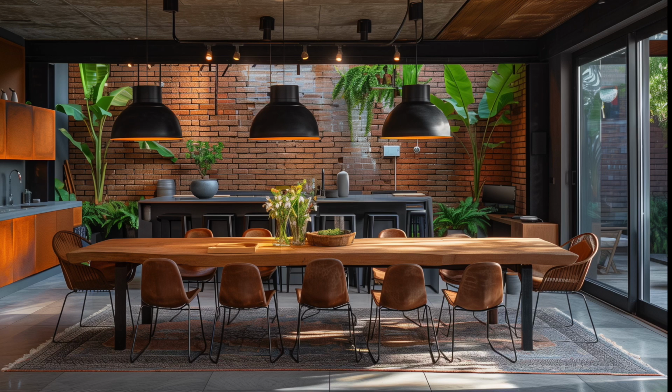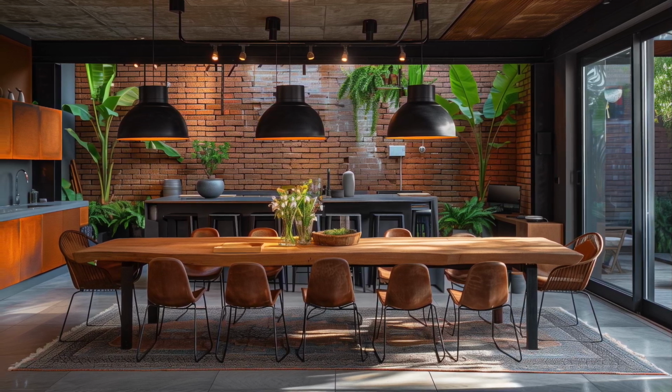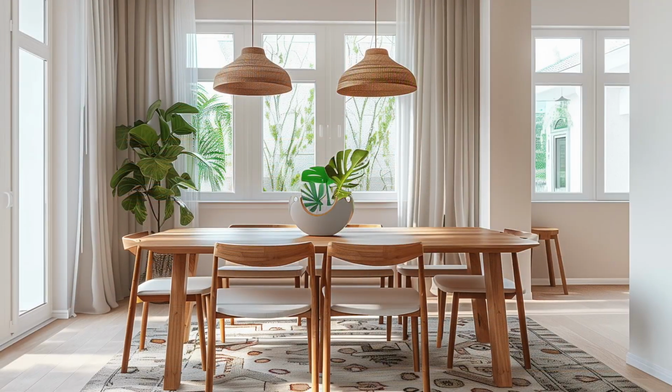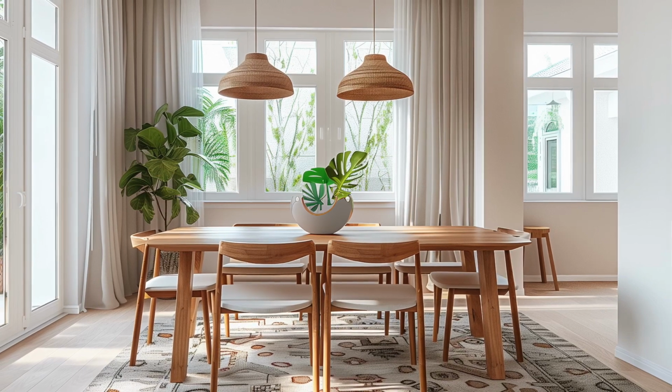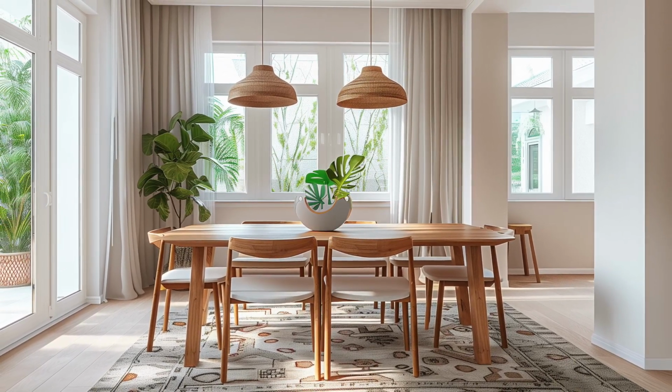Like, this is slightly kind of industrial urban style, but maybe you do like the wood chairs or the leather chairs and the wood table, or a wood table with chairs that take up less space. Like here, bright room.